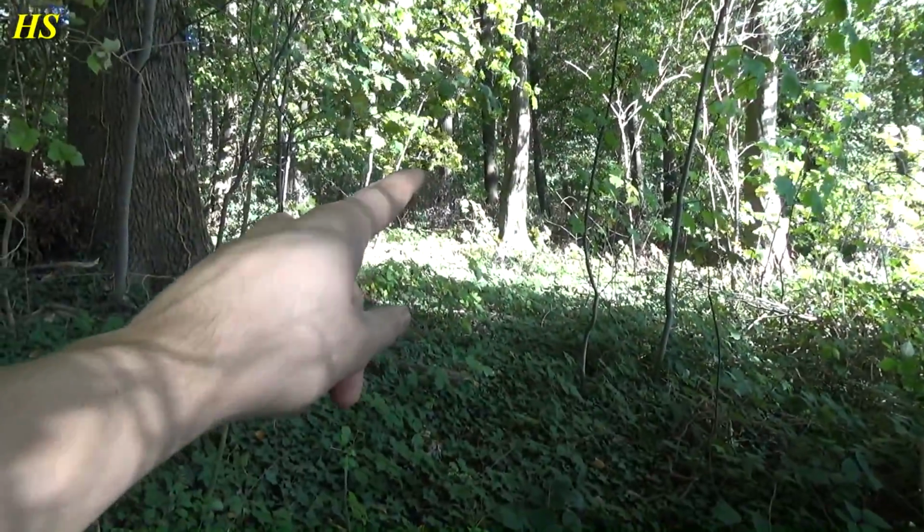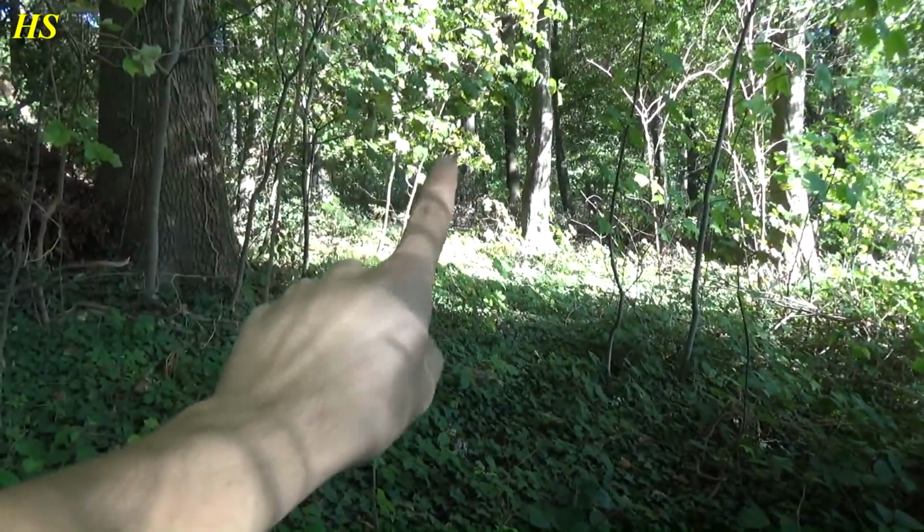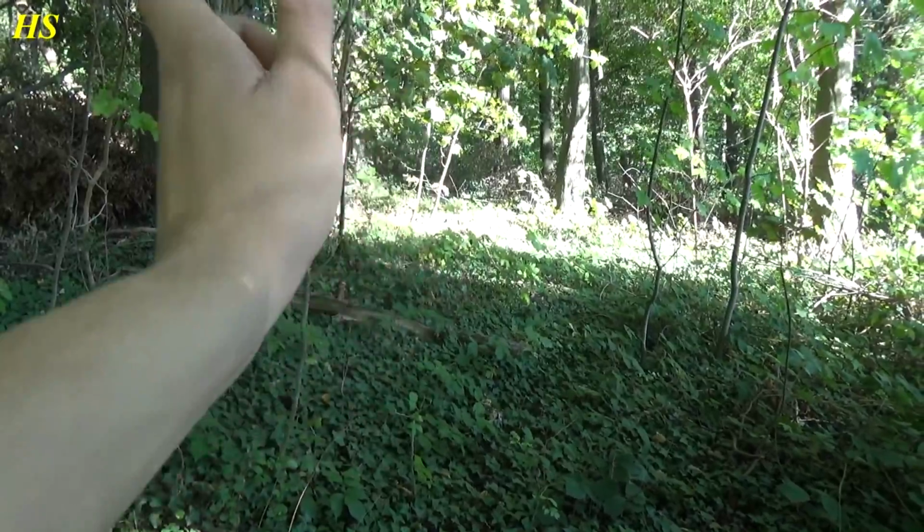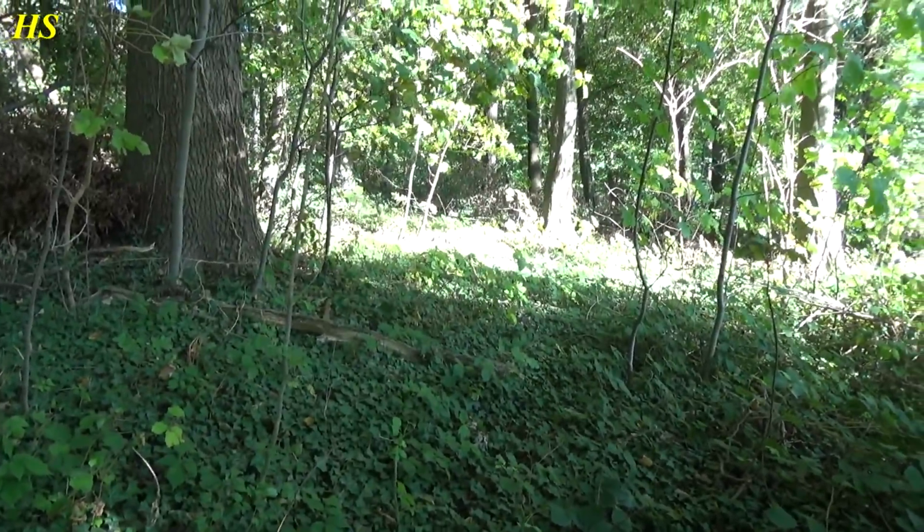Alright, today we're in a different forest. I actually found my first stripper clip ever in this forest. I think I was about 12 years old when I found it. I always wanted to find a stripper clip, and yep, I found one in this forest, which is awesome.